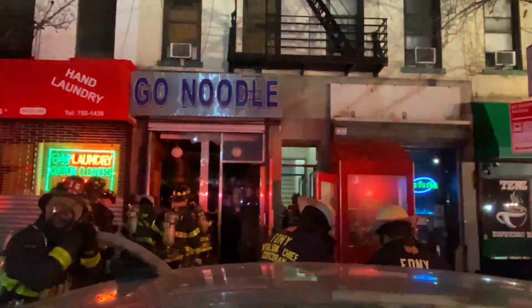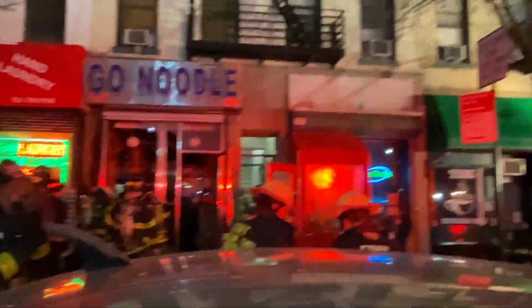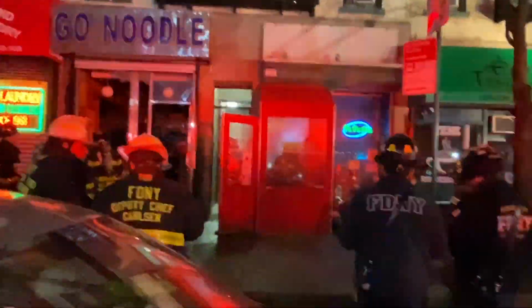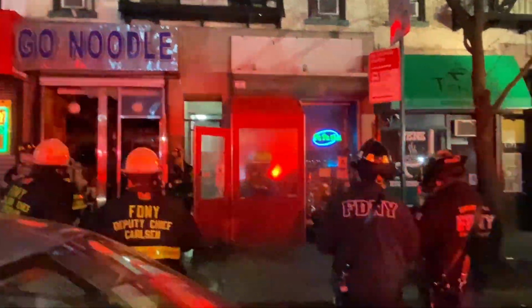Alright, they're conducting searches in the building. They got most of the residents out. They got to make sure there's nobody else left in there. They're trying to knock this thing down over here.